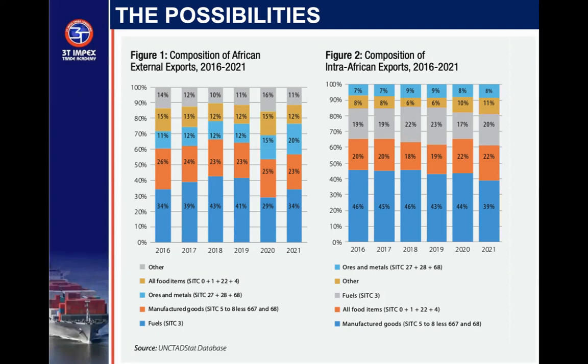Do you notice something? Manufactured goods are the major share, even for Nigeria. Nigeria exports between 10 and 15% to Africa. And majority of Nigerian export, besides crude, which goes to some other countries and is refined, is manufactured goods. So if intra-African trade is allowed to thrive, of course we expect that to grow significantly.